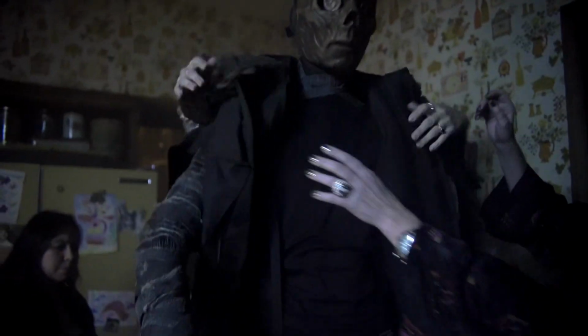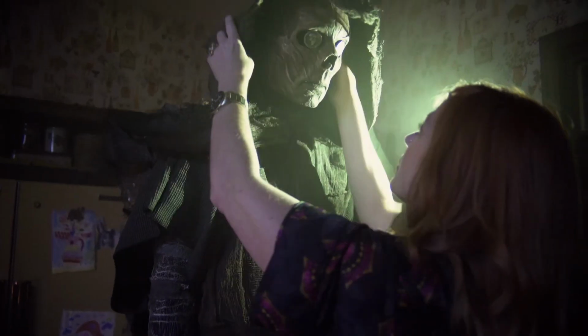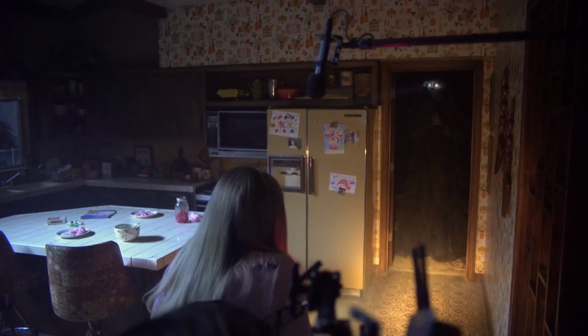It was fun to kind of create around Alex and his silhouette to make it feel very skeleton-like. I wanted to give him lift, so he's about 7 feet tall with the costume on, so it feels very dramatic.